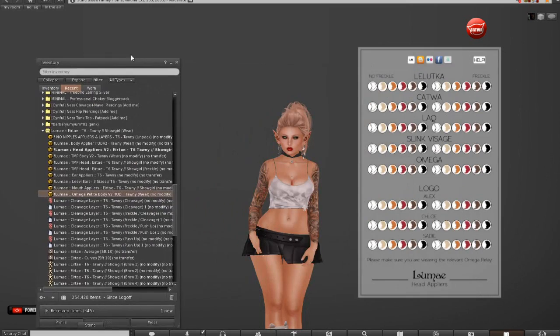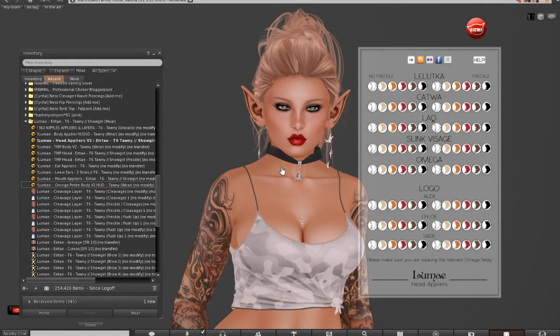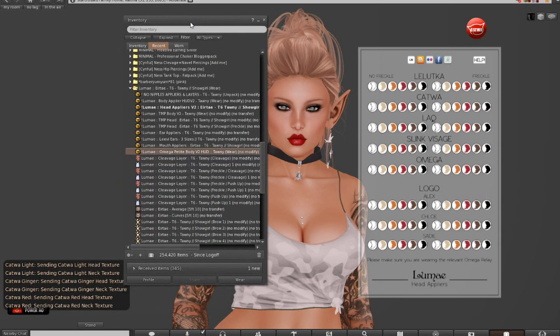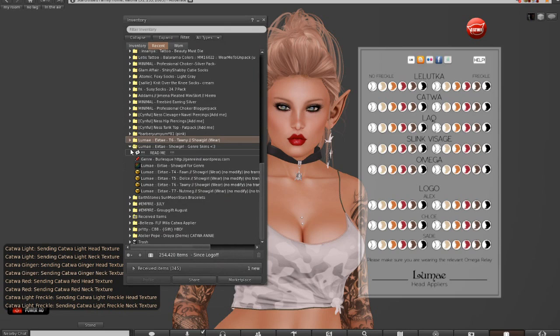Alright, so now an error that I've found with the Lume appliers. I'm not sure if it's just with the 1 appliers or if it's with all of them, but the Katawa does not seem to work. I've tried all of them, like seriously. I've tried weighting, I've tried tons of different things, but they're not working. So that brings me to my tutorial for you guys.